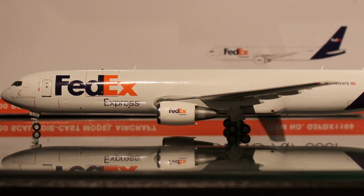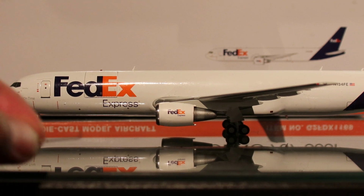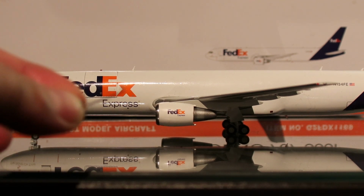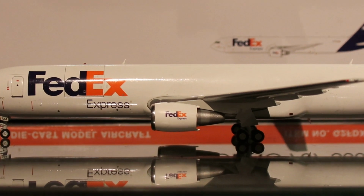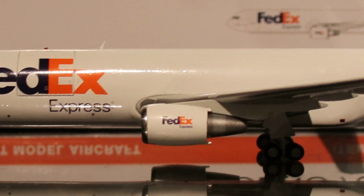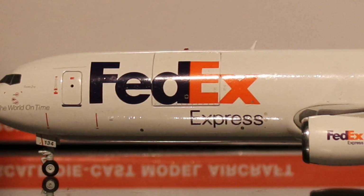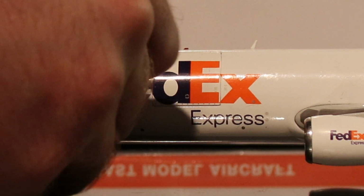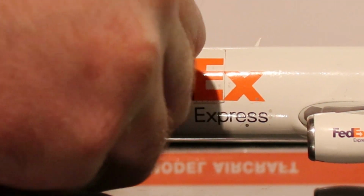Now, to open the doors and everything, GeminiJets was generous enough to give you this little tiny tool right over here, and each of these doors has a hole in it that you can just put the tool inside of, and then it should wheel out open. Unfortunately, it is a little finicky, this door, like I tried yesterday, so I'm not sure if it exactly will work.